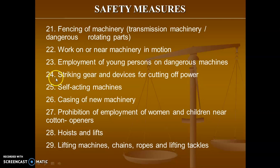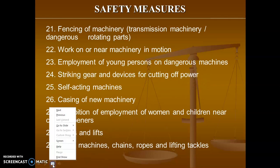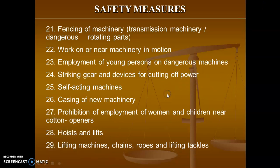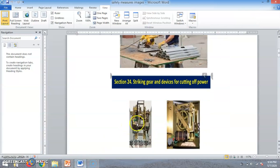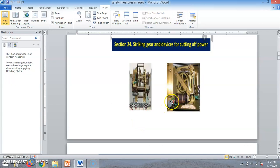Then coming to Section 24, striking gears and devices for cutting off power. When I talk about this, I want to show you a picture. If you see, these are all the power cutting-off devices used in factories. It has to be in every factory. Suitable striking gears or other mechanical appliances shall be provided, maintained and used to move driving belts to and from fast and loose pulleys which form part of the transmission machinery, and such gears or appliances shall be so constructed, placed and maintained properly in the factory premises.